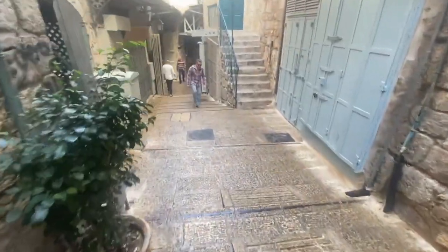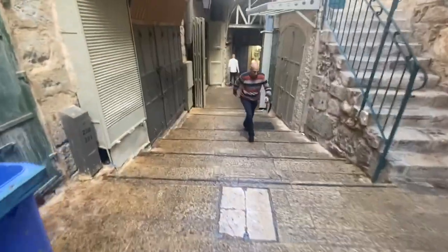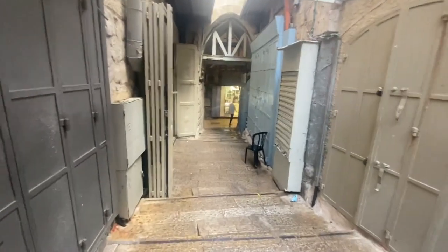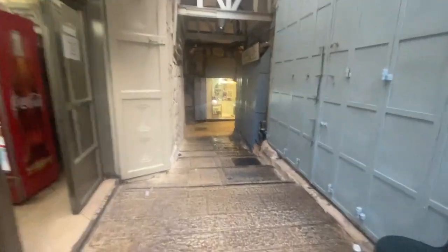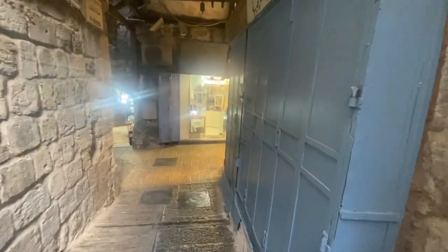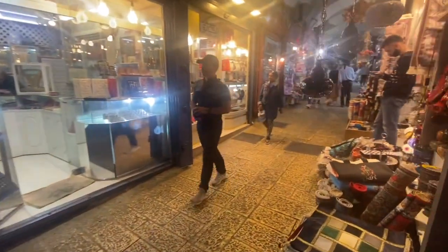So now the Via Dolorosa backtracks slightly. Turn south here.